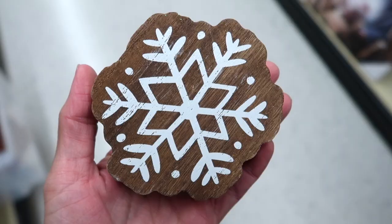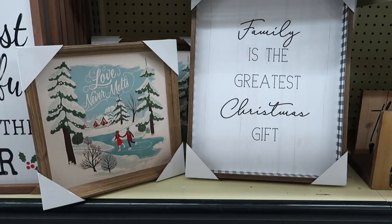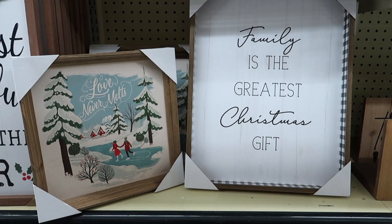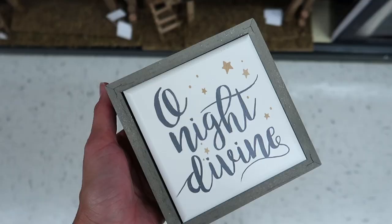We are now moving into more of that neutral decor, more wintry items that I feel like you could use even after the holidays are over. I always love to check out the nativity sets as well. I did see a few new signs that I just adore.